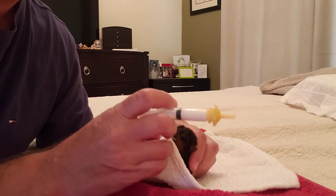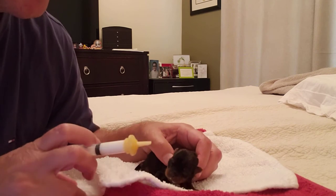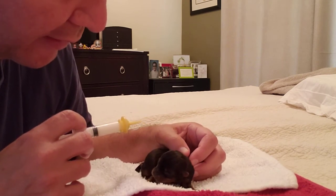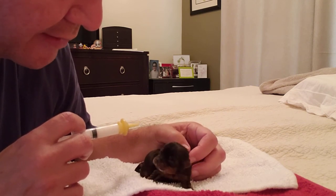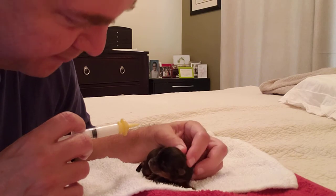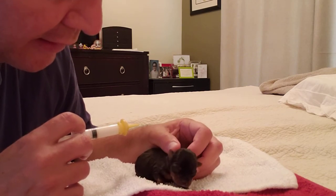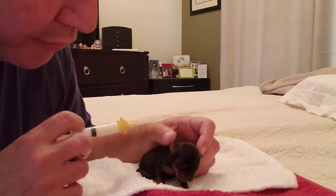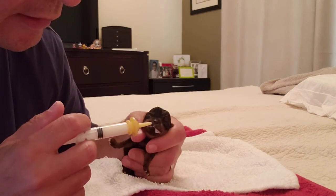Last night, and the day before, I gave her about 38 milliliters, and she ticked up about a quarter ounce each day, so she gained a half an ounce in a couple of days. So I'm hoping she'll get back her ounce that she lost in a couple of days and start growing like her brothers. Her brothers are huge compared to her. I'll show you at the end of the video. I can probably grab one.